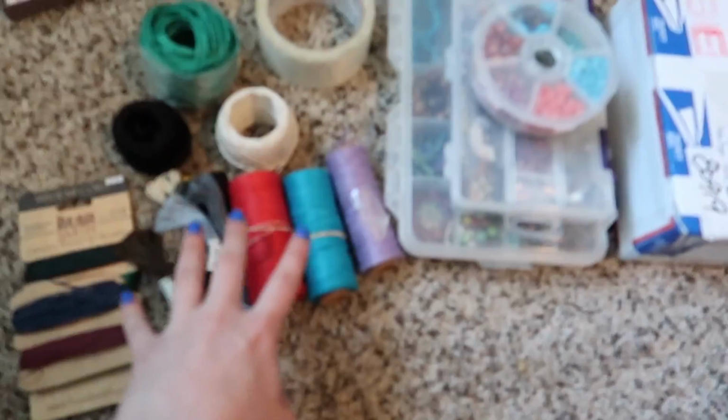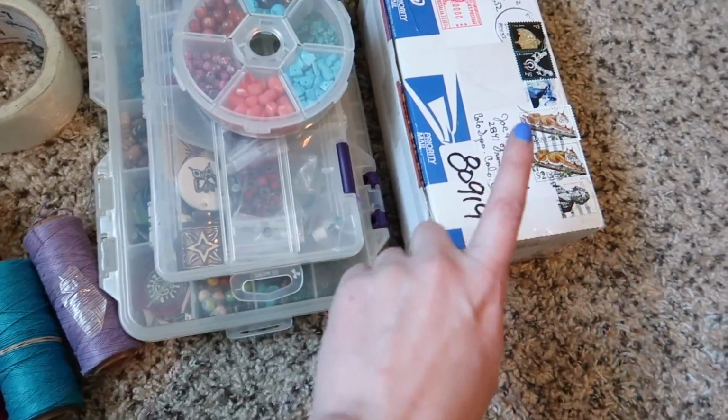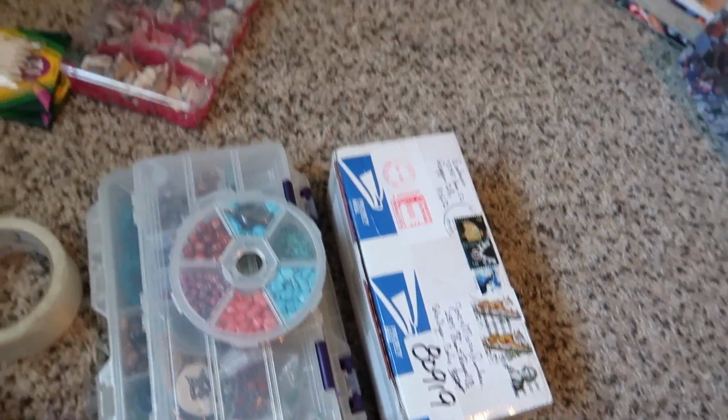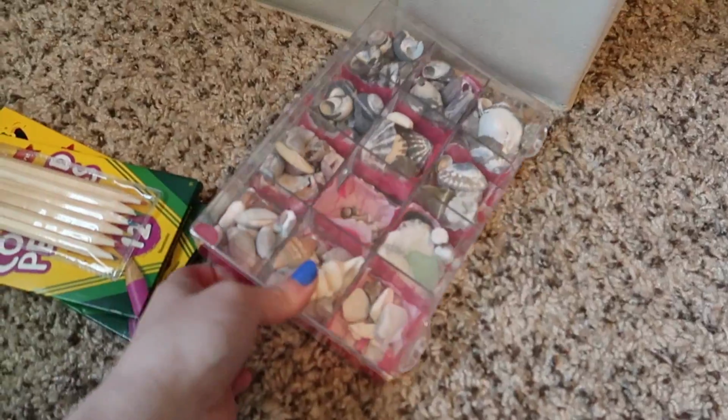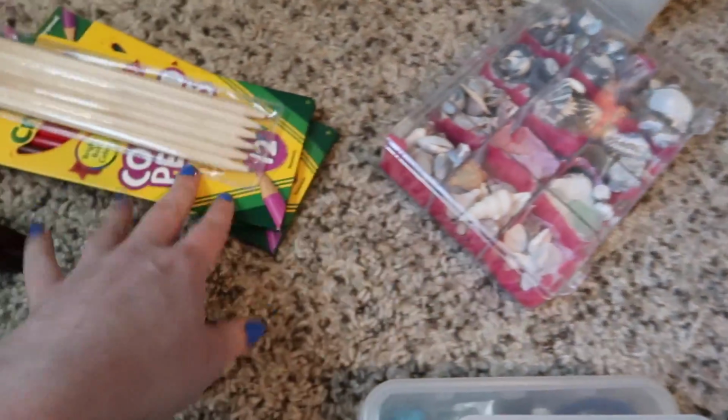So we have some hemp tulle right here. We have stone beads, more beads, more beads. These are very special beads from my grandpa. I also had this whole little case full of shells that I've found years and years ago. Got some pencils, got some more cards.